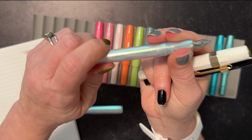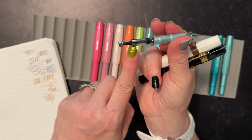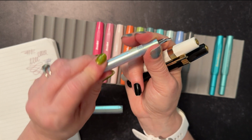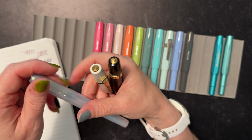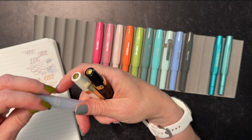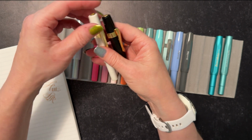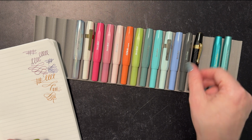So this one has Robert Oster Campfire in it, so it probably has, yeah, it has the mini converter. You can almost see it through the white iridescent material. So it just has this little converter. And people joke they don't hold a lot of ink, but if you're using a fine or an extra fine nib, that really is probably fine. You're not going to use a ton of ink like you would if you were doing calligraphy or something like that.